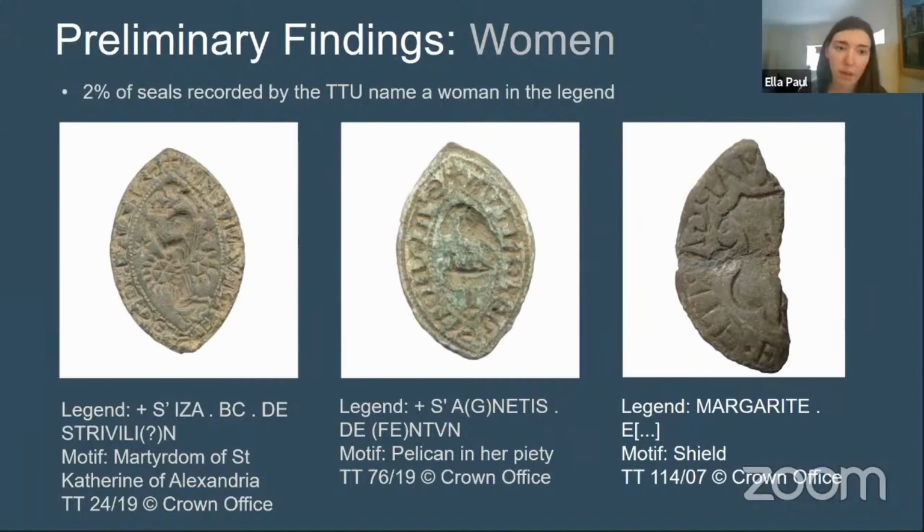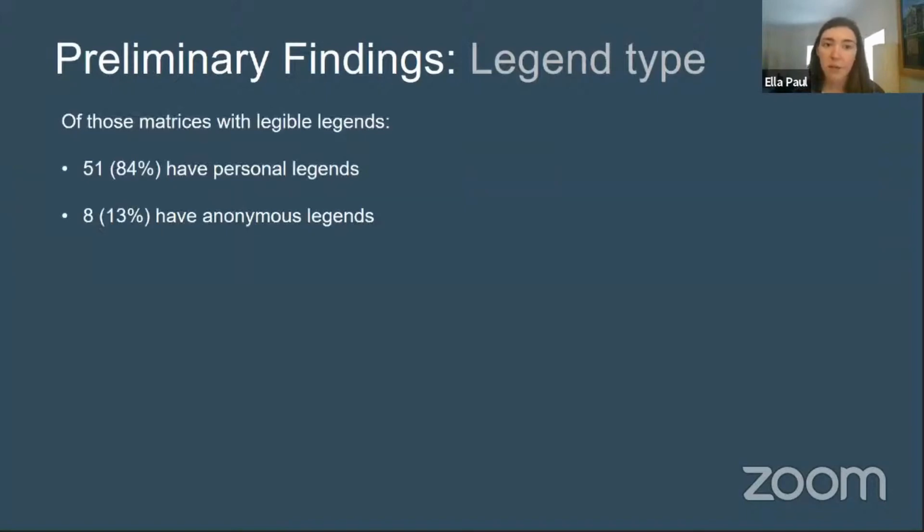In terms of legend types, of those matrices with legible legends, which is about half of the data set, but I expect this to improve as we improve accessibility to the data, overwhelmingly we have personal legends. So legends naming an individual, 84%. We have very, very few anonymous legends at all.